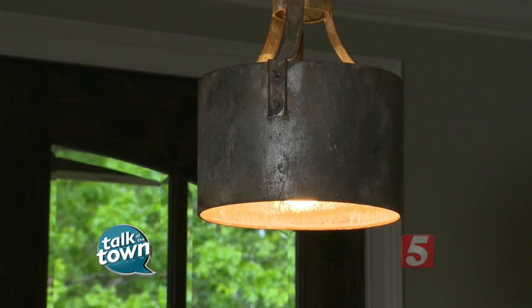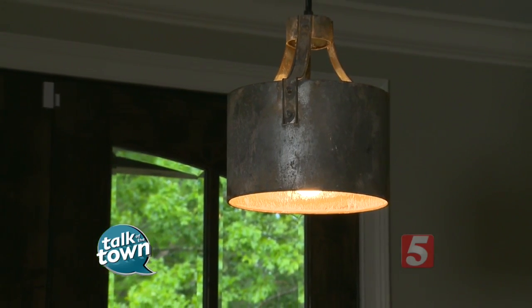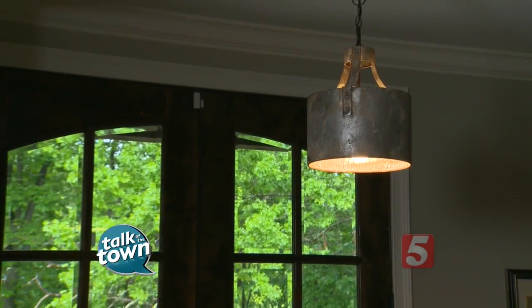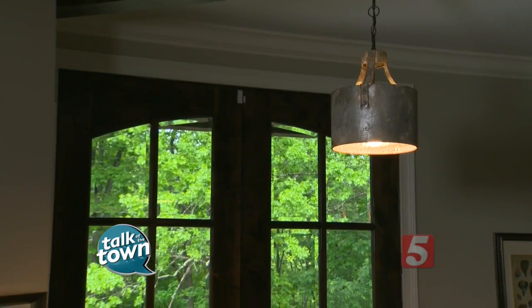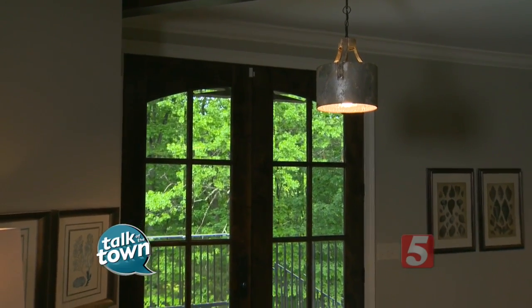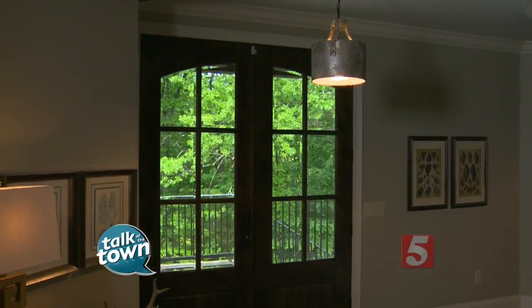And I really like the fixture that you've chosen for the entry, too. It's just so unusual. Well, that one was a little bit of a wild card. We chose something in a metallic kind of galvanized metal, but again, it's kind of a drum shape. So we're still kind of keeping within our theme, but it's a little something special when you walk in the door. It kind of sets the vibe for the whole place. So all of these fixtures are very different from each other, and yet there are things that unify each one so that they all look cohesive in the space.